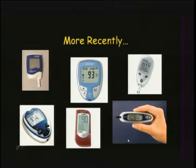And of course, more recently, the technology has improved quite a bit. Instead of a 2-minute test with washing, they're now just a few seconds, and they have become much more accurate. Many companies make these, and it is obviously a major economic issue for patients with diabetes, but it has also revolutionized care.